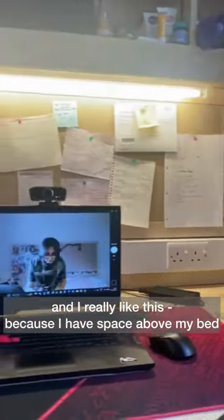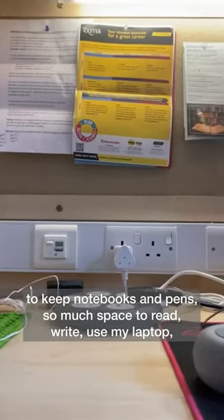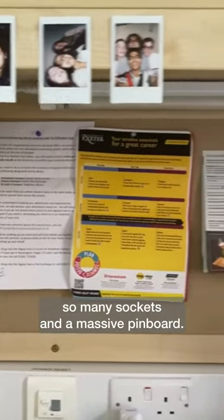I wanted the biggest desk possible, and I really like this because I have space above my bed to keep notebooks and pens, so much space to read, write, use my laptop, so many sockets, and a massive pin board.